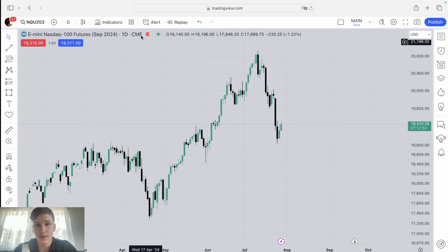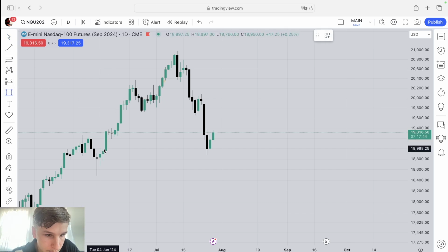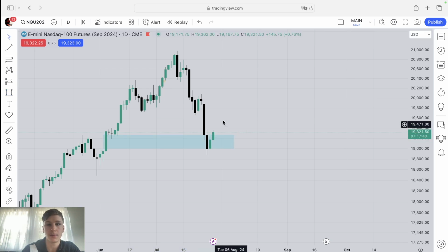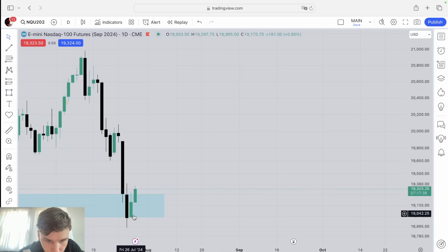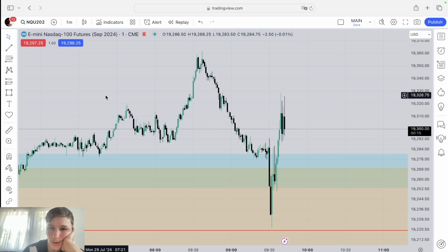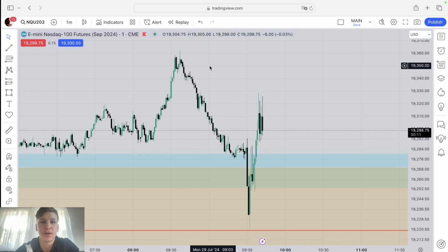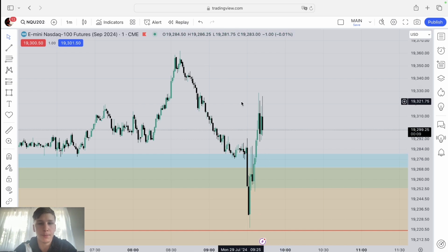Okay. So let me see here. I'll go ahead and map out this inversion gap because we're back above it. Notice the bodies within the inversion gap here. Isn't that beautiful? So yeah, not quite anything for me to do here. I don't even care if this would pan out as a long up to the high. I'm just simply not bullish right now.